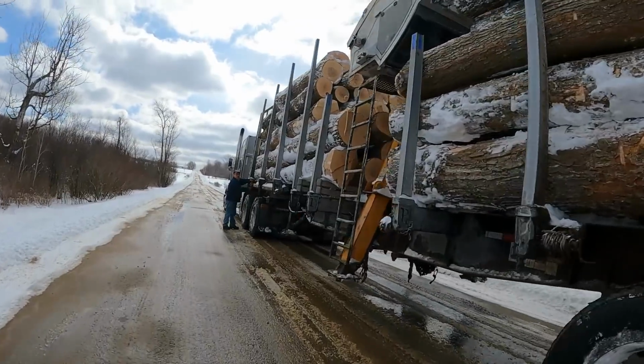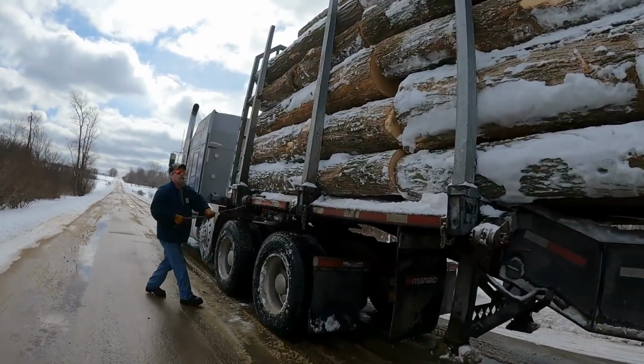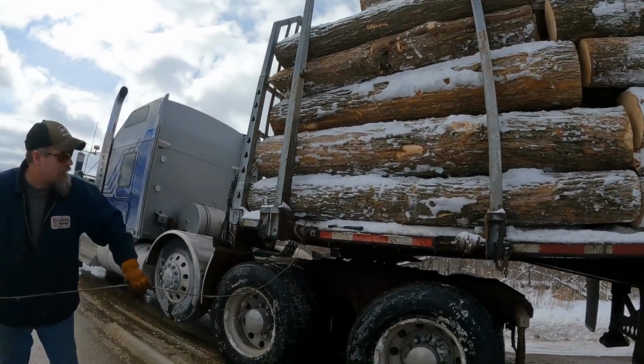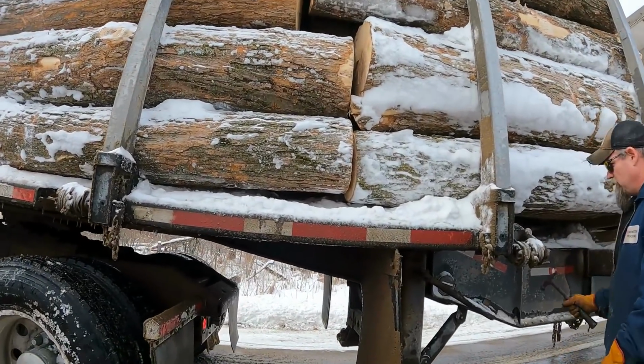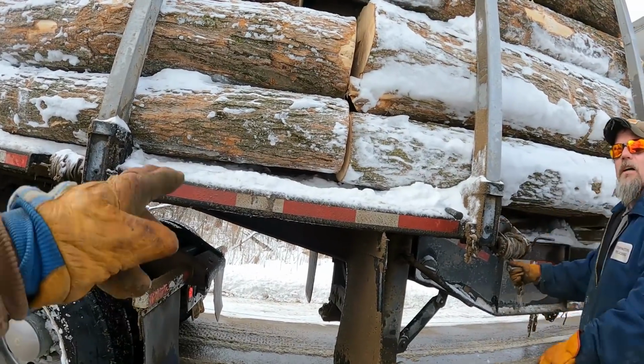Kind of thought you'd make it in one shot, but you probably weren't expecting to make one shot. No. But I don't like doing this. We go all over down by the city. Down in the city? Yeah, real close, down past this. With logs. With logs. Yep.